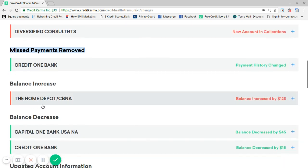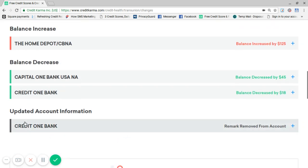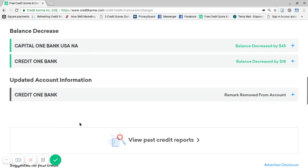And then also for the Home Depot, he had a balance increase, which is not a good thing. You don't want to have your balance increase. So you see it's here in red because it's a negative mark. Now paying off your credit is actually a good thing, so they have it here in green. And then the remarks were removed from the account. So they just have this here at the bottom.